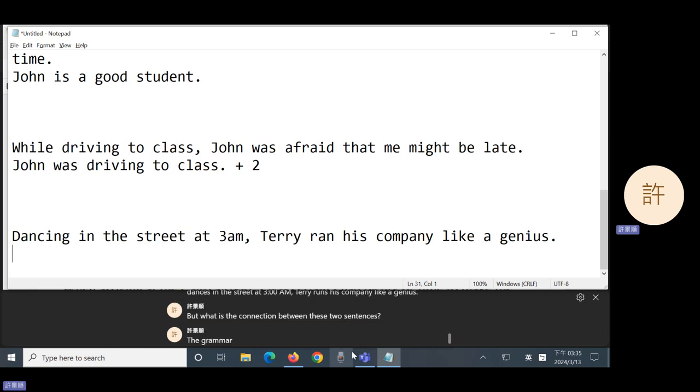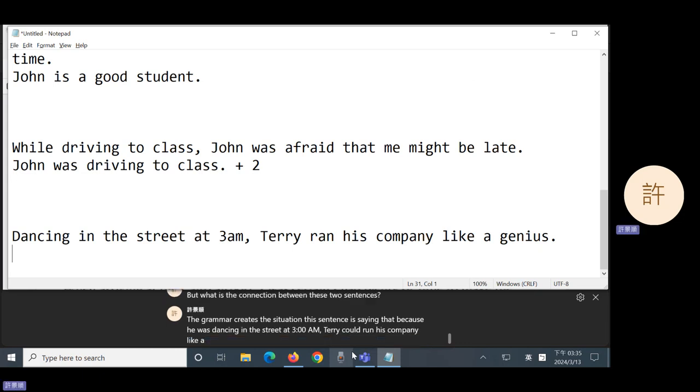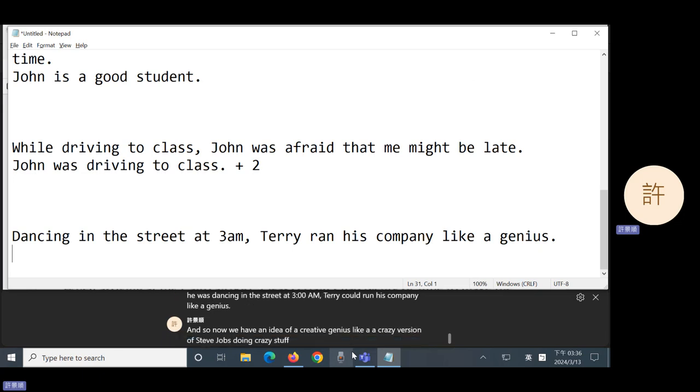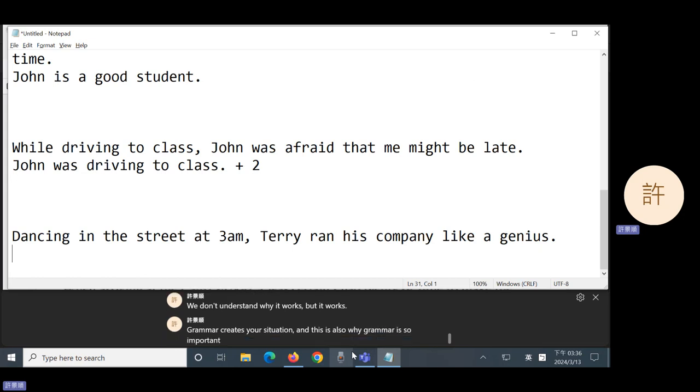The grammar creates the situation. This sentence is saying that because he was dancing in the street at 3 a.m., Terry could run his company like a genius. And so now we have an idea of a creative genius, like a crazy version of Steve Jobs, doing crazy stuff that somehow is good for his company. That he's such a genius, we don't understand why it works, but it works. Grammar creates your situation. And this is also why grammar is so important. If your grammar is wrong in just the wrong way, somebody could take a different meaning from you and not the meaning that you want to say.